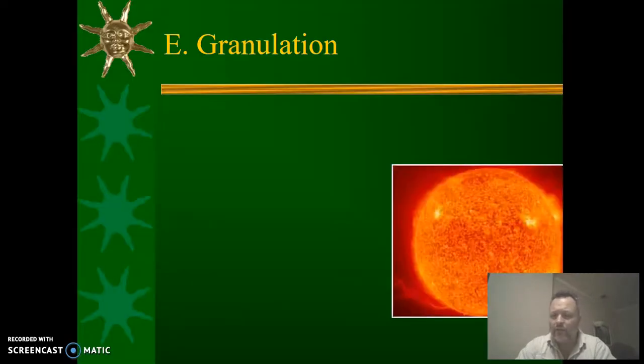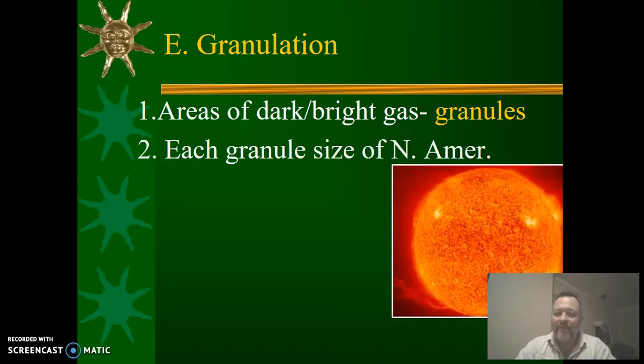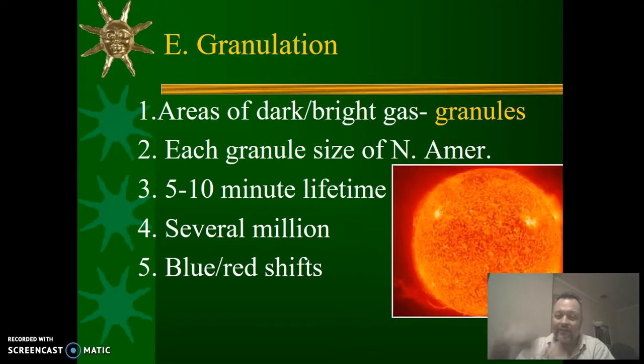When you take a close look at the surface, especially with the right kind of filter, like a hydrogen alpha filter, you see granules. These granules are little, I call them little plasma fountains that bubble up, and they look so tiny, but it's only because the sun is so huge. They're actually the size of North America. And that's really what they remind me of, like watching water boiling in a pot, and the bubbles are constantly replaced by other bubbles. That's what this is like.